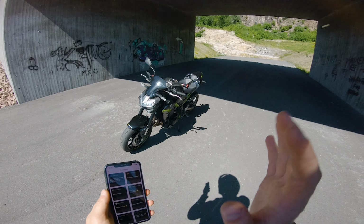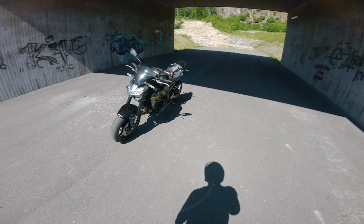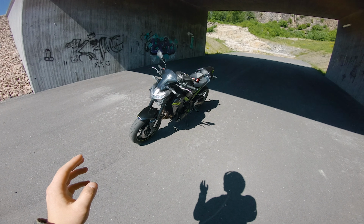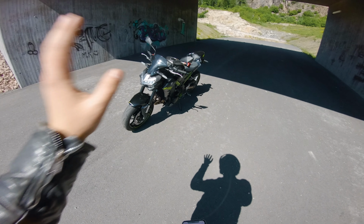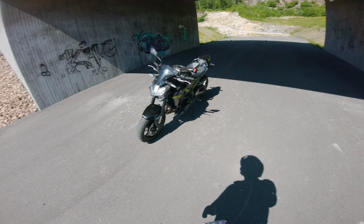Power-wise, it's almost just as fast as the MT-09 except for the low-end power. And the seating position is a little bit better, to be honest, for my taste. Is it better than the MT-09 SP? Depends what you want. If you want a stable bike, this is it. If you want a bully bike, you get the MT-09. Will it blend? I'm sure it will.